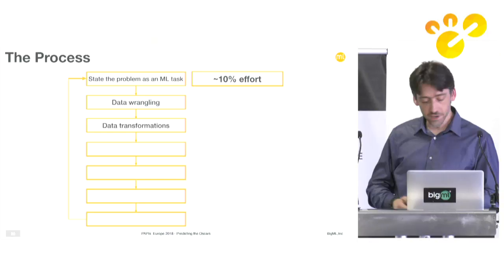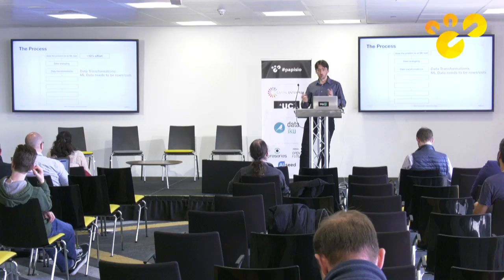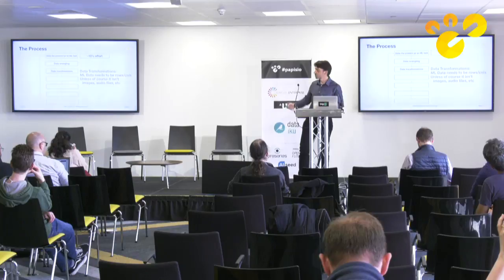Then you're going to have to do some transformations. Your machine learning data needs to be rows and columns, unless of course it isn't. You could imagine images or audio files or other things. But for the majority of problems, it's just going to be rows and columns, and every row is an instance of something you're trying to learn something about, like a movie. And it needs to be denormalized: one big fat table. So there tends to be lots of nasty work to do in there.